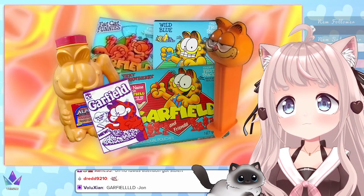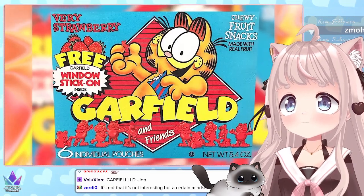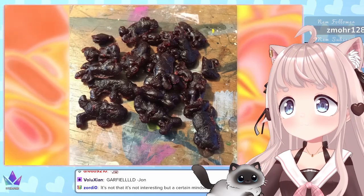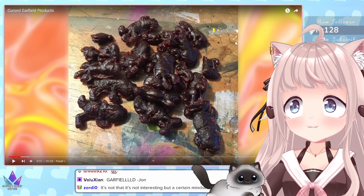To be honest, there isn't really that many Garfield-themed food items at all for some reason. First up, there's some fruit snacks from the 90s, and the only photos of the fruit snacks themselves I can find look like this. Obviously, these photos were taken recently.